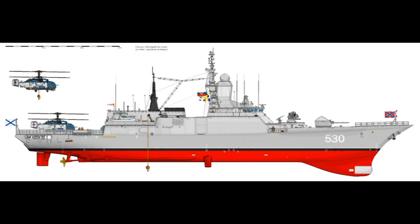This is capable of a maximum speed of 150 knots, a cruise speed of 111 knots, and an overall range of 530 nautical miles. This endurance will dramatically decrease in the hover mode, and it has a maximum surface ceiling of 16,000 feet. The ships of the Steregushchiy class are multi-purpose corvettes designed to replace the Grisha class.